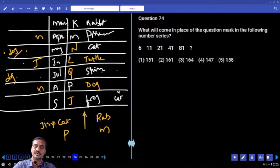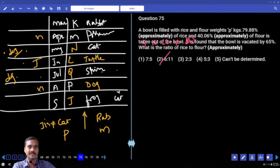And 74: 6 plus 5 is 11, 11 plus 10 is 21, 21 plus 20, and here it is 1. 5, 10, 20, 40, 80. So 81, 61 is the choice for 74. Now this is about PO prelim.